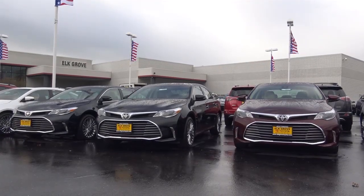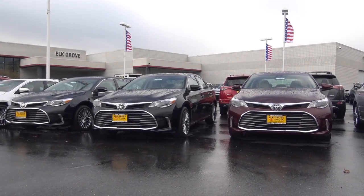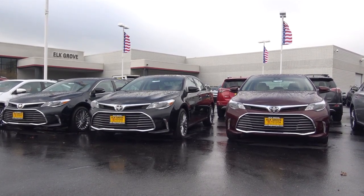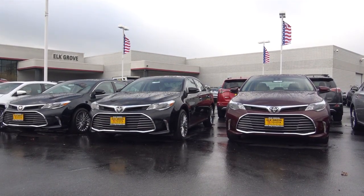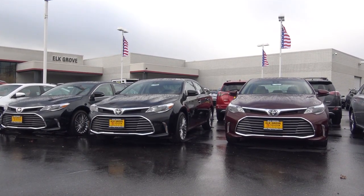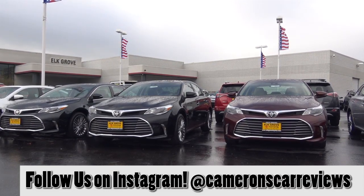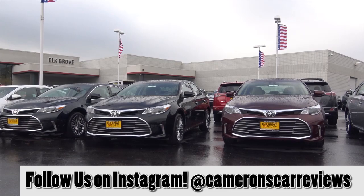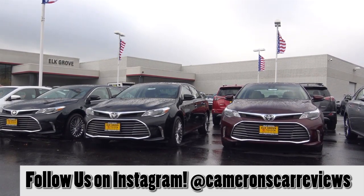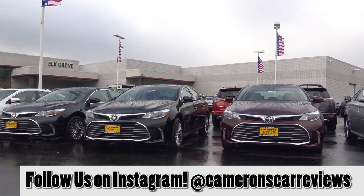Now, the Avalon has had a very strong reputation over the years for being a Japanese Buick, or in other words, an old people's car. Toyota somewhat changed that reputation when they introduced the 4th generation Avalon in the 2013 model year, and they certainly put more emotion and passion into its driving dynamics as well as its styling too. The Avalon still somewhat has an understated presence, and it has a lot of elegance in its styling as well.